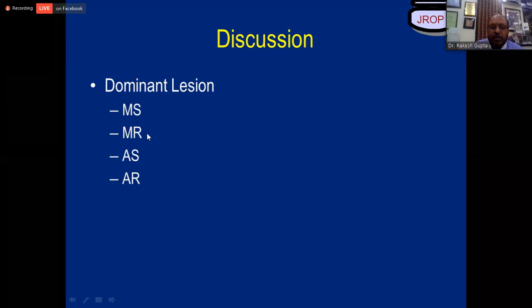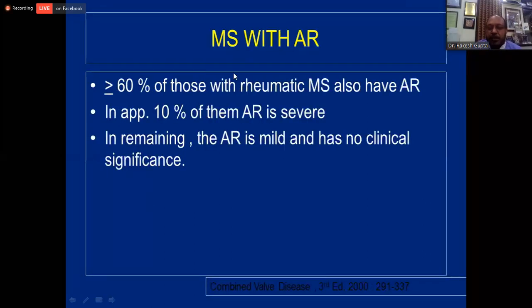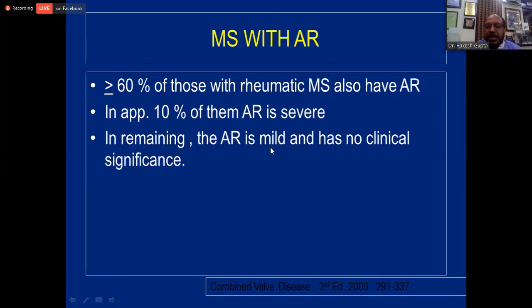And for showing a dominant lesion, I'll have to go further a couple of slides and then I'll come back to subsequent effects. Now, does AR affect the assessment of mitral valve severity in MS, MR, AS-AR? Let's look at this. MS with aortic regurgitation: 60% of those with rheumatic mitral stenosis will also have AR. In approximately 10% of them, AR would be severe. We were moderately severe. In the remaining, it will be mild.